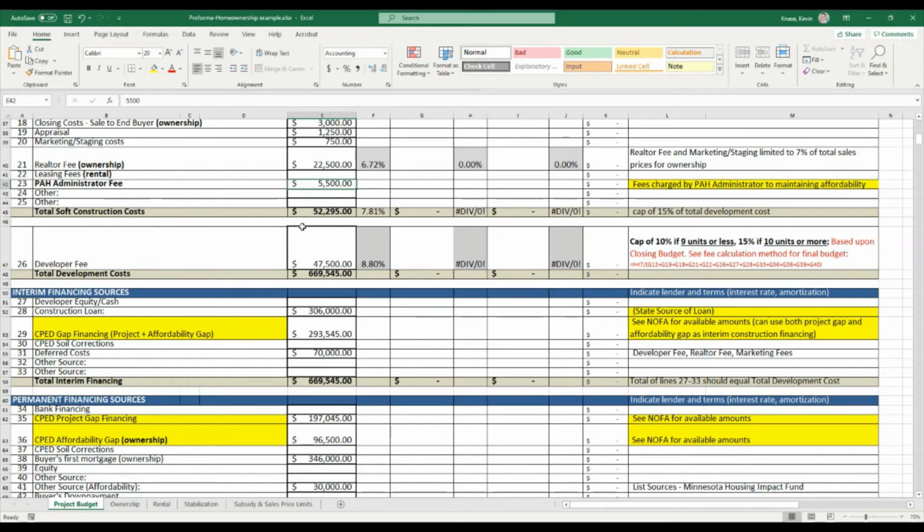If you're building a project that is 9 units or less, you're capped at a 10% developer fee. If you're doing a project of 10 units or more, it's capped at 15%. Bear in mind that if you're doing a larger project, you can exceed the 10% here, but if you do, it's going to show up in red. I'm just going to provide an example by changing this to show one way the pro forma does a check. If we put in a larger developer fee here, you can see that it turns red. In that case, this would only be allowed if the project is 10 units or more.